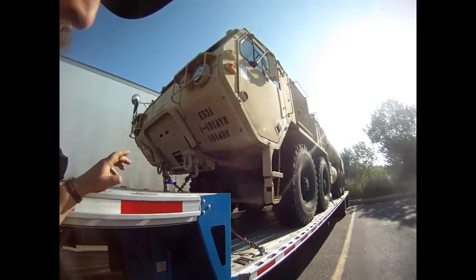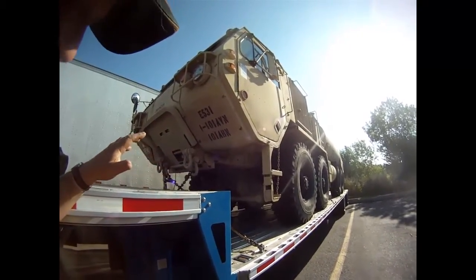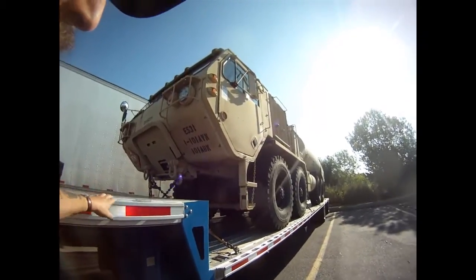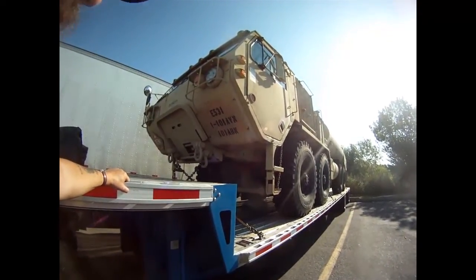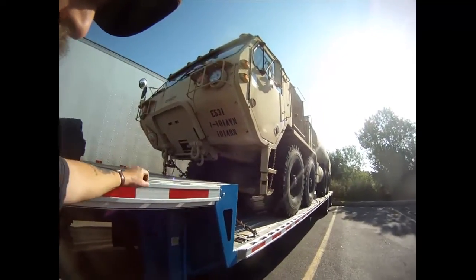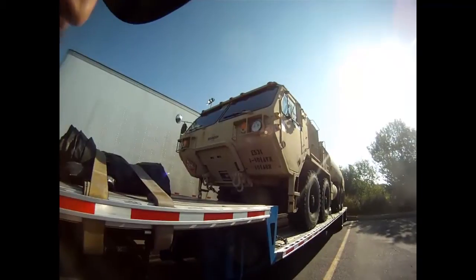But the problem we had loading it, because they had regular standard docks and everything, it was so freaking heavy. Trying to get everything to scale, because when I was told it was 31,000 pounds, I know they have nomenclature plates, but that's what they were trying to go by. But when I showed them my cat scale ticket, I said this thing probably weighs 43.8, so it's way off.